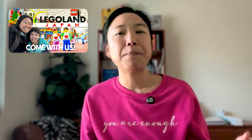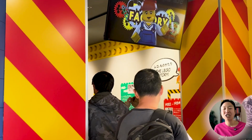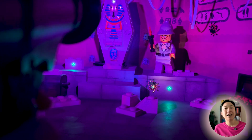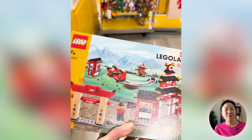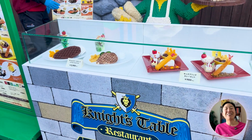If you want a full walkthrough of Legoland Nagoya, go check out this video because I'm going to do a full walkthrough there. But there are Lego themed rides, attractions, shows, exhibits, exclusive Lego sets, all that kind of stuff, Lego food, everything, right? Everything is there. It is perfect for any Lego enthusiast, whether kid or kid at heart.